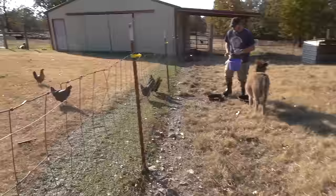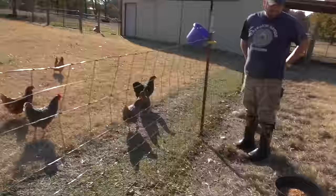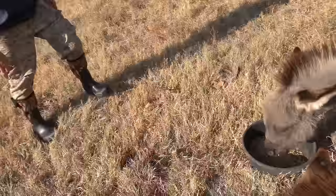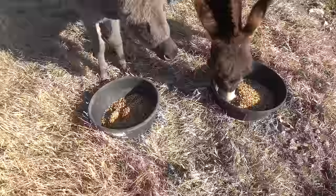Uh-oh. The chickens are watching. Yeah, I see that. Cora is wagging her tail over there. Yeah. So, that's what we've got to talk about. How did the first night go? So, I'll get over here by the donkey. People don't want to see me. They want to see these cute donkeys. They want to see these donkeys eat.